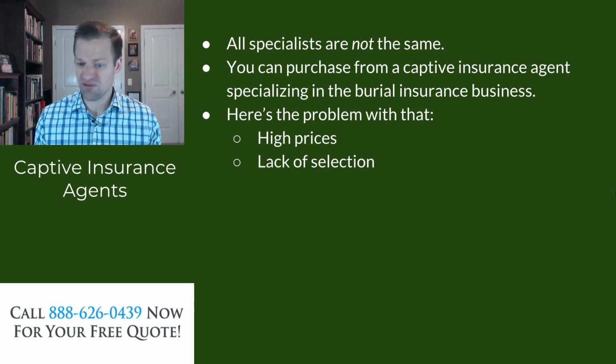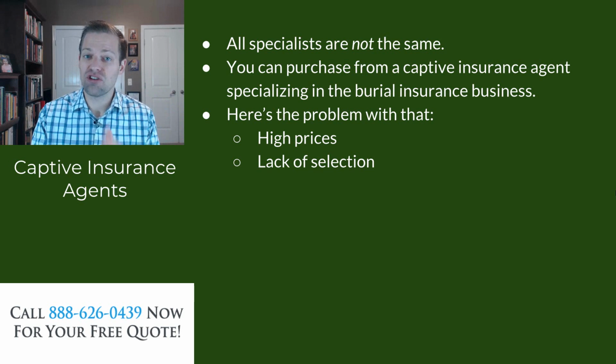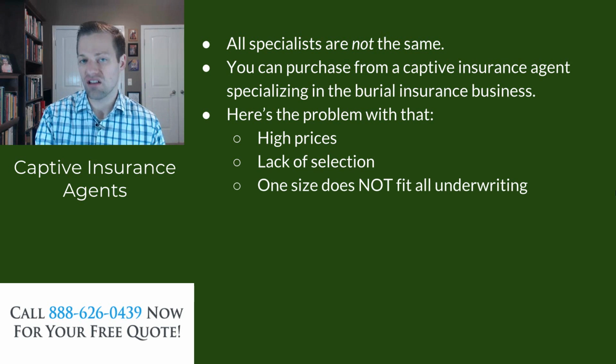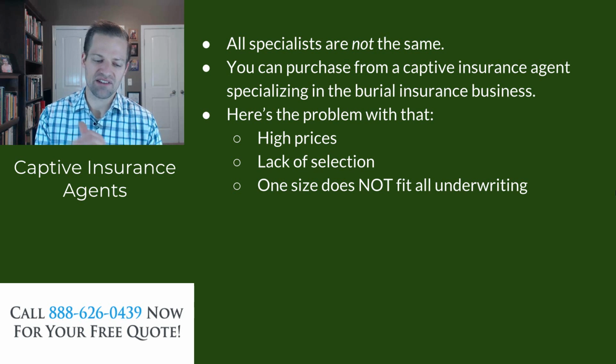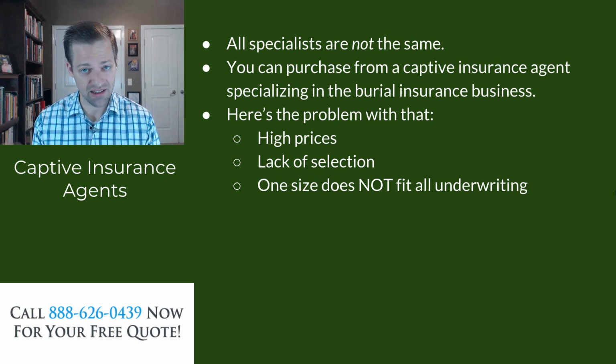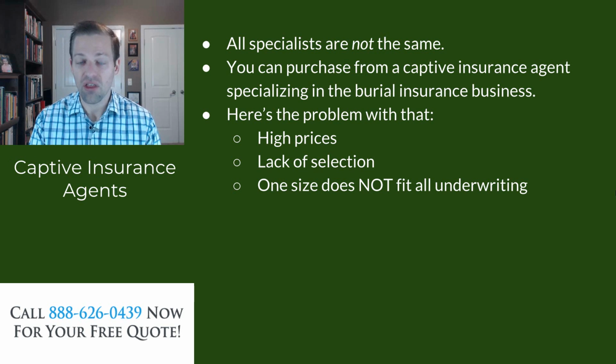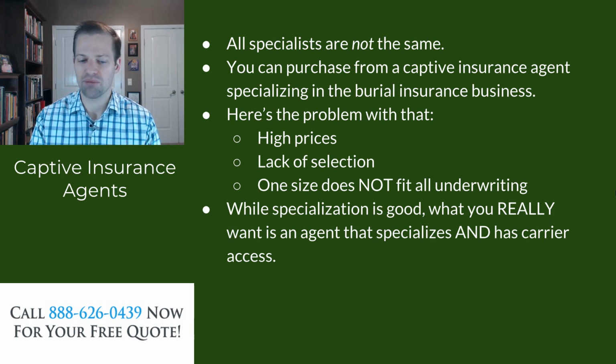The lack of selection from one company means that they're going to force feed you into one product, which may not fit you. One size does not fit all in underwriting. Each company has a standard by which they underwrite. Certain conditions and ailments do not fit a particular company, while others would gladly accept them. So, each company has a different outlook on health. And when you only have a guy who works with one company, you're being forced into one option, which may not be your best option.